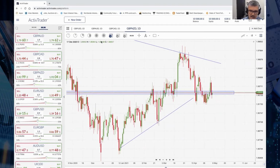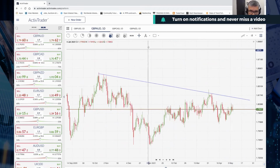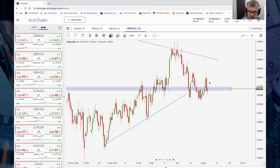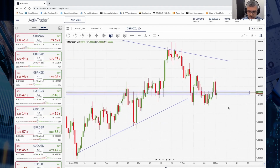What I would like to see is the British pound versus Aussie dollar break out of this inside day range, as I said. And if so, for the British pound versus New Zealand dollar to actually catch up. And that would be where the biggest gains probably will be today.